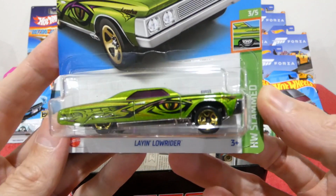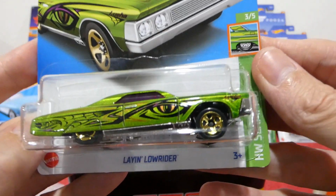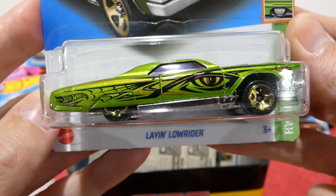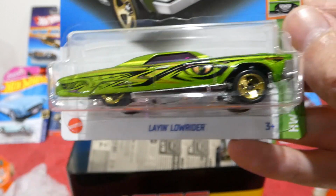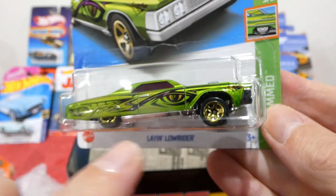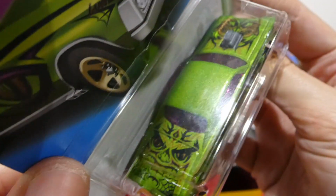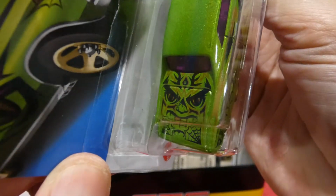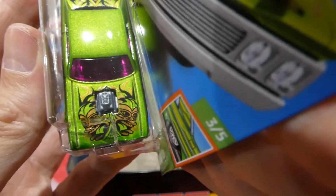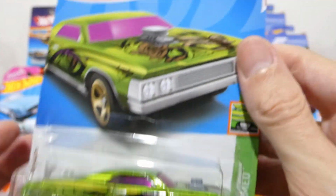Alright, next up, keeping with the lowriders we've had on the show, we've got one lowrider up the back there, and now we have the Leyen lowrider. Very, very cool, nice metallic green, crazy design on the side there with this eyeball and some spider webs, gold wheels, chrome bumper, grille, side skirts, no rear bumper, no tail lights or anything like that. Oh, look at that! More crazy design over the rear boot there, and on the bonnet. Yeah, a couple of skulls on the bonnet there as well.